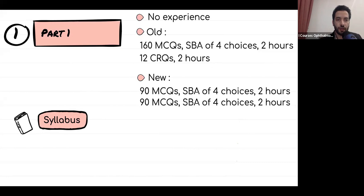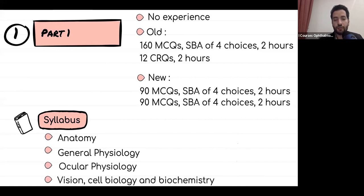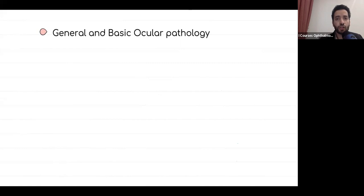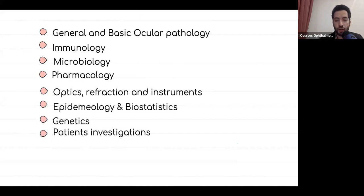So what are the topics asked in the part 1? Here, the topics are very extensive, covering a huge area of basic ophthalmology, and not only basic ophthalmology, but patient investigations as well. Meaning that you are asked about anatomy in detail, general physiology extensively, ocular physiology, vision, cell biology and biochemistry, general and basic ocular pathology, immunology, microbiology, pharmacology, optics, refraction and instruments, of course epidemiology and biostatistics, genetics, and patient investigations, like fluorescein angiography, the OCT, biometry, corneal topography and others.